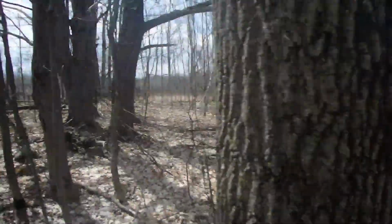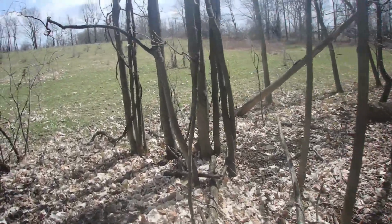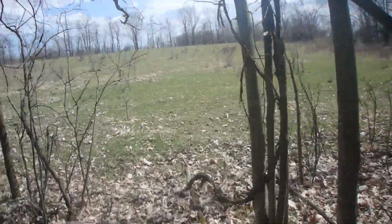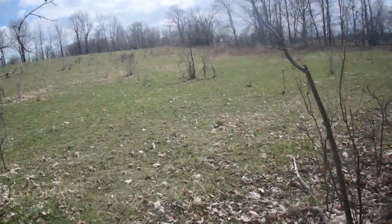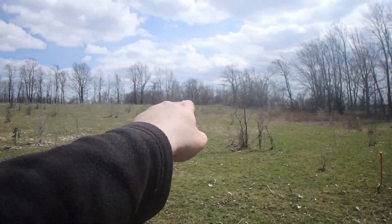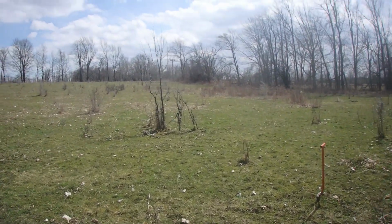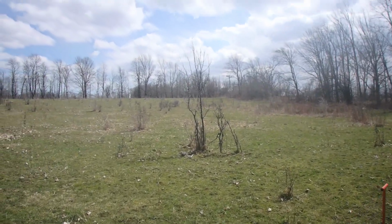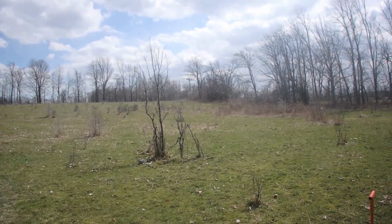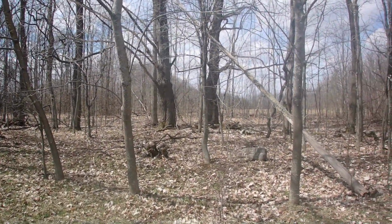Now, they would've had a path that would've come all the way out here, linking to the main road, which we believe ran at the edge of the property here and up. There's an old roadway on the other side of that tree line where I've detected before, and that's actually where I found the trade axe. So yeah, that's pretty cool. Hopefully we can get into that clearing soon.